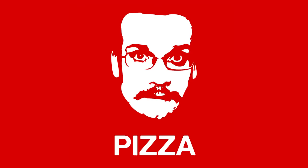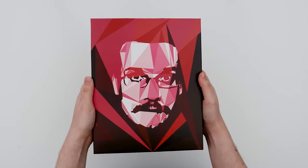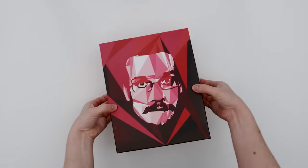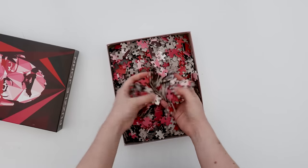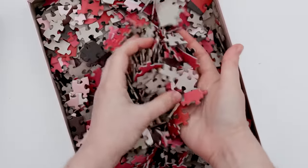There is an author named John Green who has a YouTube channel with his brother Hank. Ten years ago, Pizza John came into the world and it just caught on. And so now every year, John and Hank do Pizzamas, where they just release tons of products that all feature Pizza John. All the money goes to charity, and this year, for the first time ever, they launched a puzzle. It was limited edition. You could only get these products during the two weeks that Pizzamas was happening. So when I saw this, I jumped right on it.